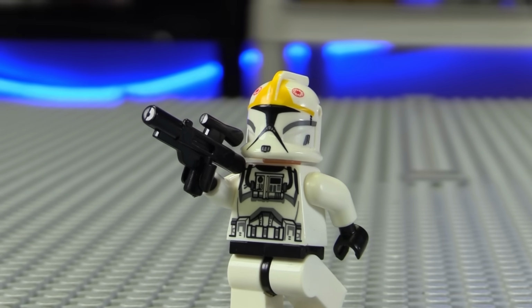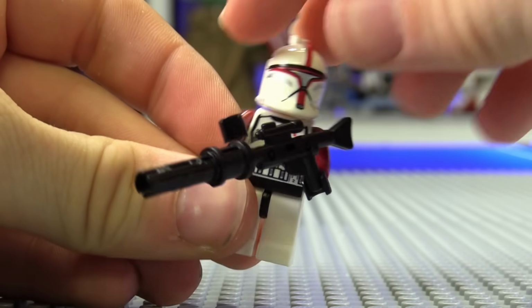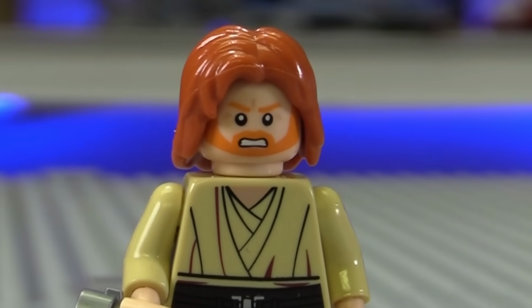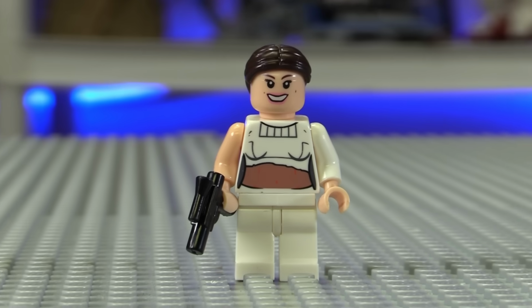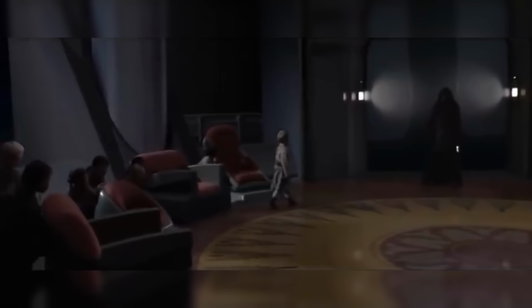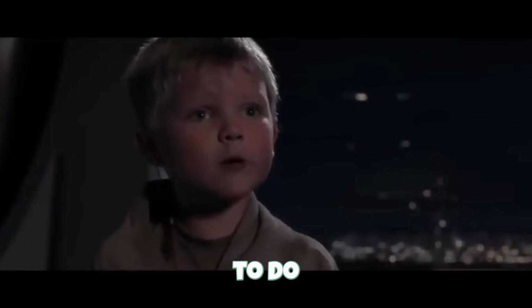First up, the clones are completely misaligned. They just look ridiculous. The little face print, I don't even know what's going on with this helmet. Obi-Wan is completely miscolored. His beard does not match his hairpiece, and oh my gosh, Anakin and Padme. What is going on with the faces? Padme looks like a serial killer, and Anakin looks like he just committed several heinous crimes. I mean, well, I guess he did. Skywalker, there are too many of them. What are we going to do?